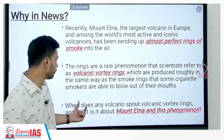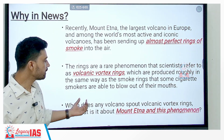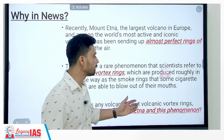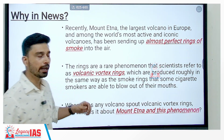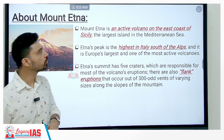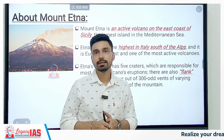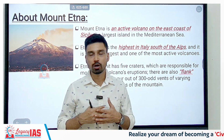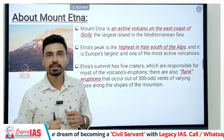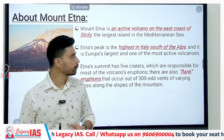Similarly, how do these volcanic rings form? When does any volcano spout these kinds of rings, and what is it about Mount Etna and this phenomenon? Let us delve deeper into this particular topic. So first of all, to understand, Mount Etna is an active volcano. Active volcano means that either the eruption is going on continuously through the volcano, or in a very small period of time it has frequently erupted and there is the presence of an active magma chamber below it.